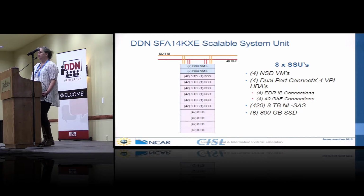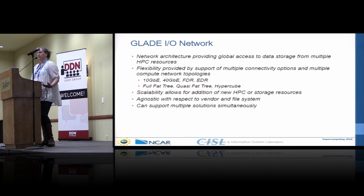One of the things that we do is that we serve data to multiple networks, and so this system, each of the VMs in this system is connected both to an Ethernet network at 40 gigabit and to an EDR network. So we're serving GPFS out to multiple clients and multiple other systems, and we can offer that service over two types of networks. So that's been a little bit of a challenge, and we've done a lot of work on network design and some of our network routing features to make that work. But this has been a very interesting system to build in this unit, and I think going forward it gives us a very nice unit that we can procure and grow as we move through time.